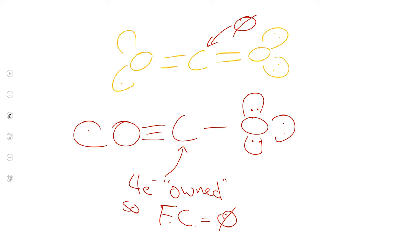What about this oxygen? How many electrons does it own? It's got six that it owns outright, plus a pair that are shared, right? Which gives it a total of what? Eight in its valence, but it owns seven of them. These ones are all owned outright. It owns all of those. It owns six snowmobiles by itself. And then it has a pair of snowmobiles that are shared.